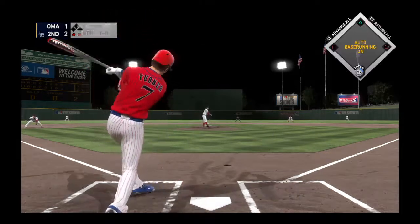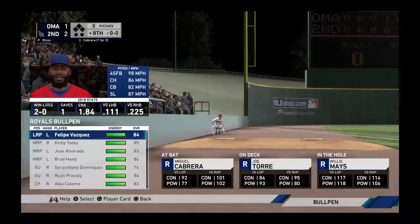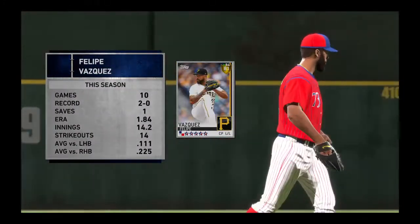From the stretch, here's the pitch. And he gets him to pop it up on the right side of the infield. Hornsby has got it, and the side is retired. Felipe Vasquez is on to pitch out of the bullpen in the bottom half of the 8th.